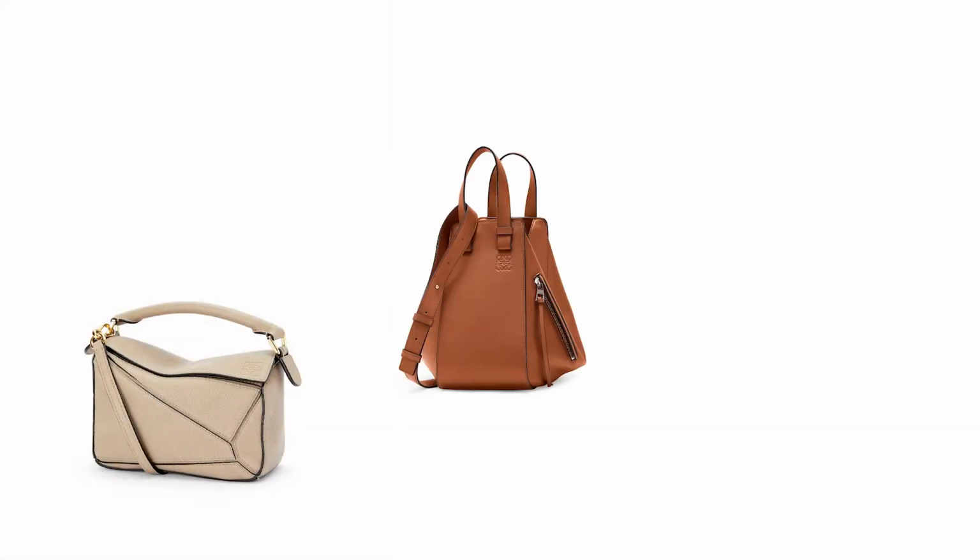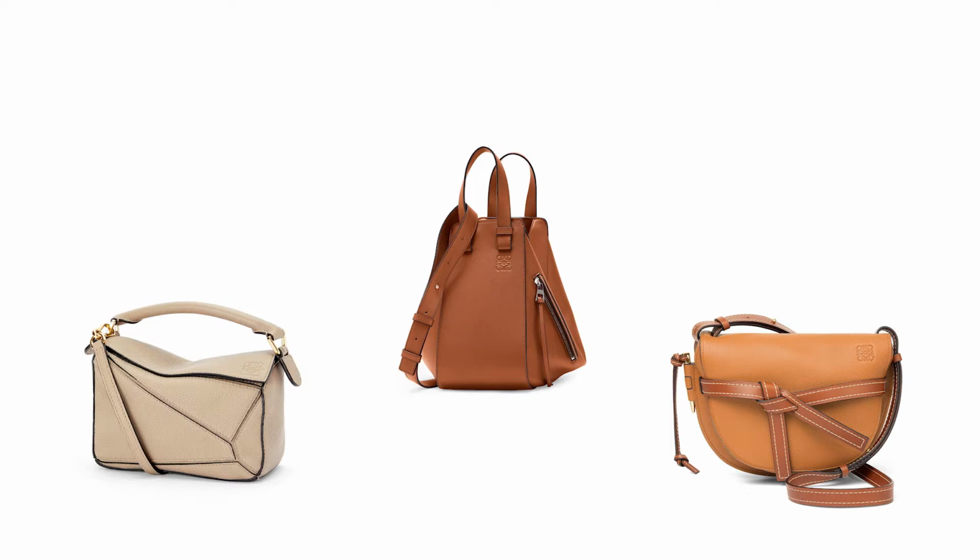He has great curiosity. And also he created a lot of popular products, such as the puzzle bag, launched in 2014. And since then, it's still very popular in the world of luxury. And as we know, most luxury brands and products raise their price yearly. And the puzzle bag itself has been rising twice per year. And apart from the puzzle bag, the famous Hammock bag and Gate bag are also beloved by consumers.